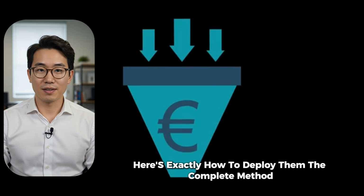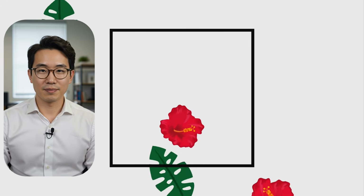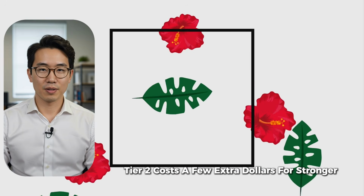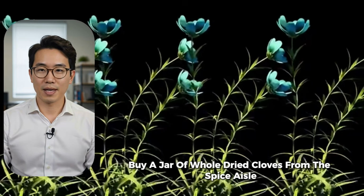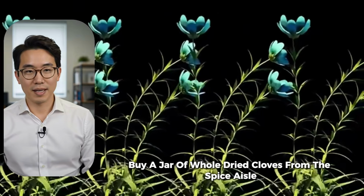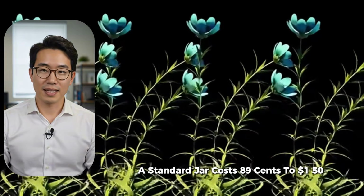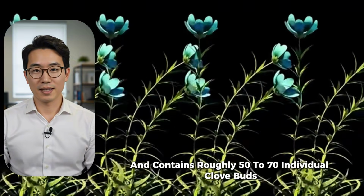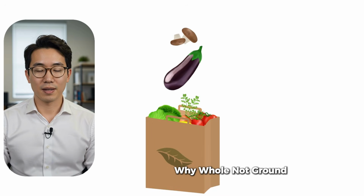The complete method. This works in 2 tiers. Tier 1 is free if you already have cloves. Tier 2 costs a few extra dollars for stronger long-term coverage. Tier 1, whole clove placement. Buy a jar of whole dried cloves from the spice aisle. Not ground cloves, whole. A standard jar costs 89 cents to $1.50 and contains roughly 50 to 70 individual clove buds. Why whole, not ground?